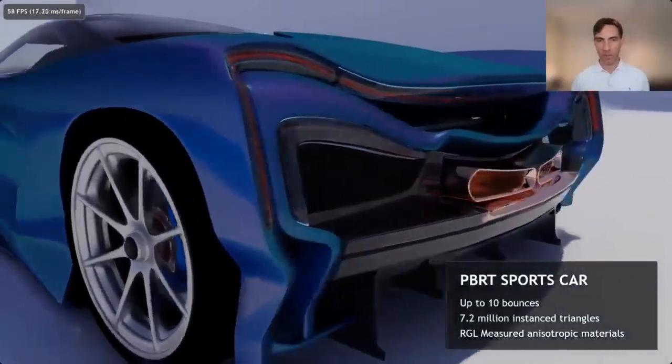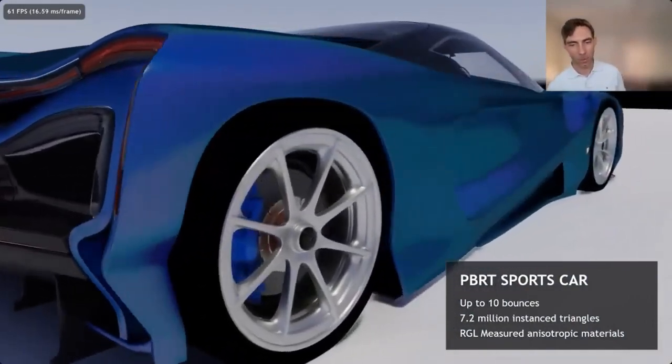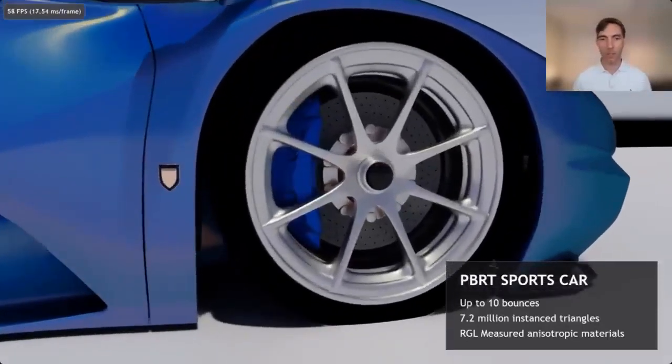Here we're also using the same settings. These are the defaults for the path tracer of 10 bounces, and it has 7.2 million instanced triangles. So this is an outdoor scene, of course, so it's a fairly simple light transport, but there are some effects like the rear lights you saw, the windscreen, and some other parts where many bounces are actually required.